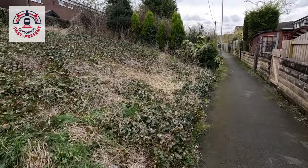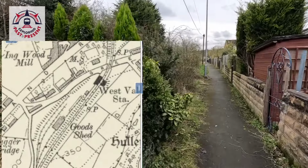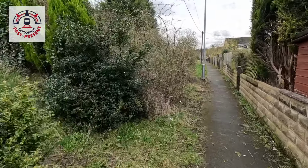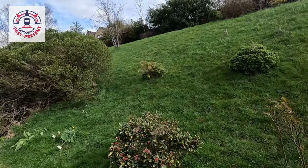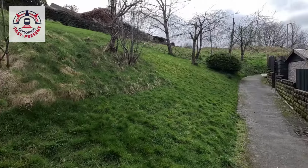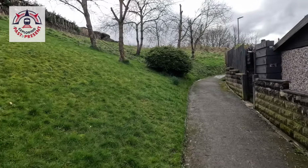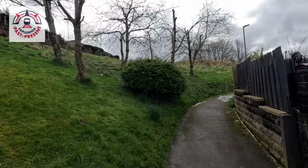So apparently there were 5 long sidings which passed through a goods shed to a loading platform somewhere around here. So here again you've got all this earth that's been pumped in. This would have been our track bed going underneath a bridge going towards the Stainland viaduct.